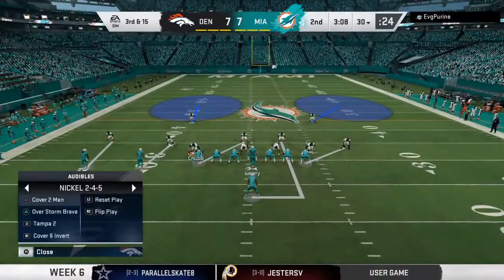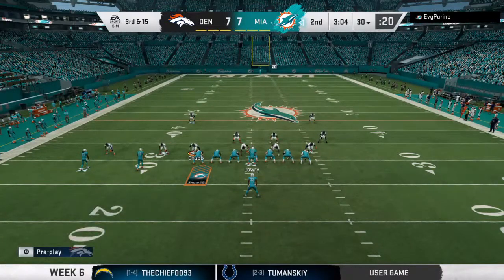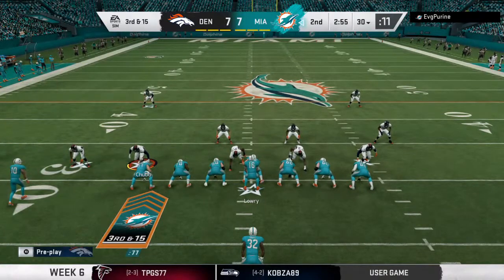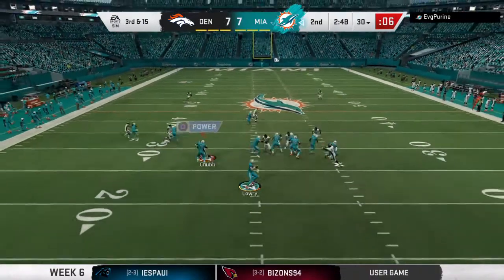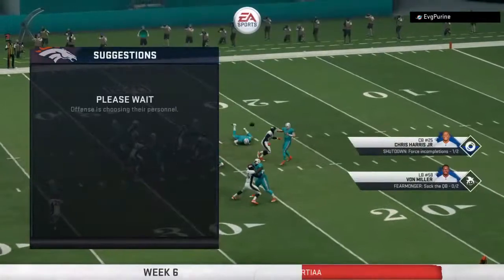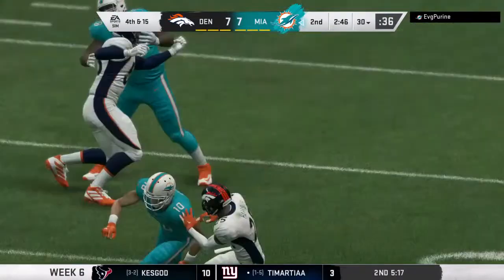Here we go. A nickel set defensively for the Broncos here on 3rd down. Looking to throw. Lowry looks to throw, fires right side. And that's going to be incomplete. The coverage too good there. The contact popped the ball free, and it's 4th down.